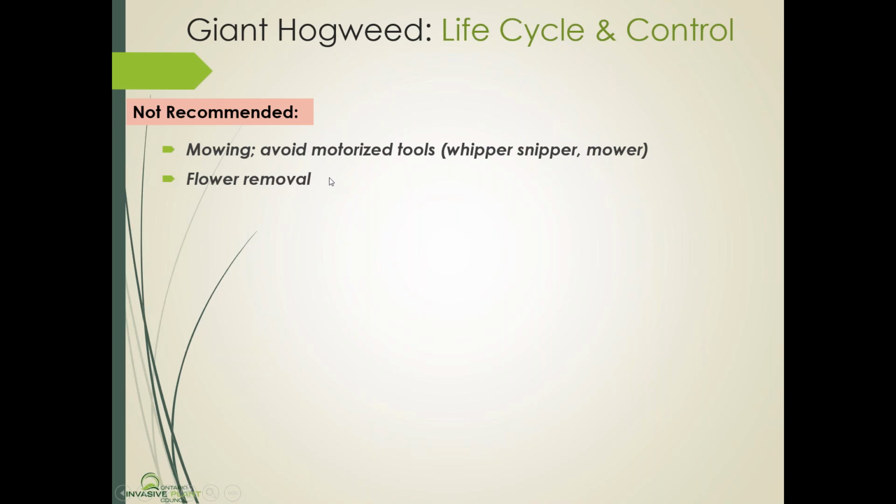Motorized tools pose a danger of sap exposure, and so they're not really recommended. Flower removal is difficult, especially when you have a very large flowering stalk. It has to be done with a lot of care, and it's challenging if it's already gone to seed, because it's too difficult to remove the seed heads without dispersing the seeds.